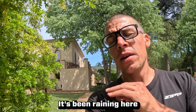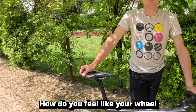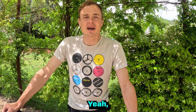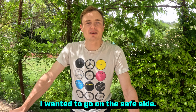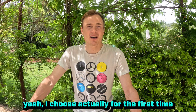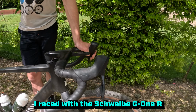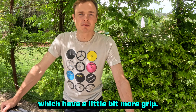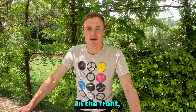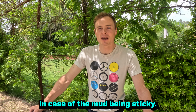It's been raining here for the whole week before. It was sunny on race day, but there was a lot of mud. How do you feel your wheel and tire combo held up to the conditions of the course that day? I wanted to go on the safe side. Usually I ride the semi-slick tires, but this time, for the first time ever, probably, I raced with the Schwalbe G1R, which have a little bit more grip. I sometimes use it in the front, but for the first time I used a 45 in the front. I used a 40 in the back to have better clearance in case of the mud being sticky.